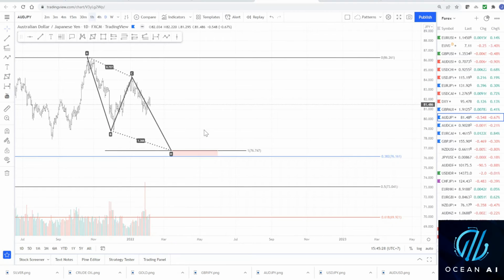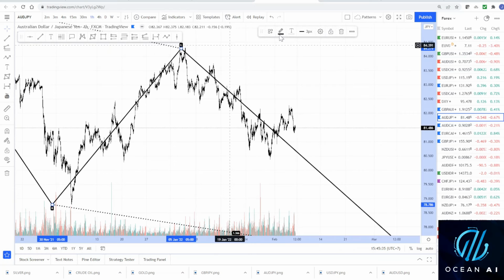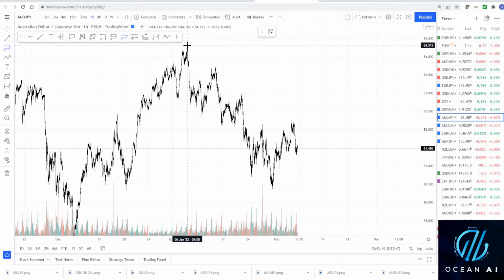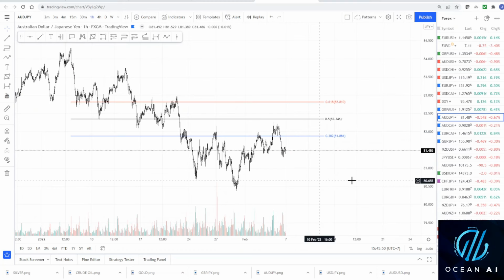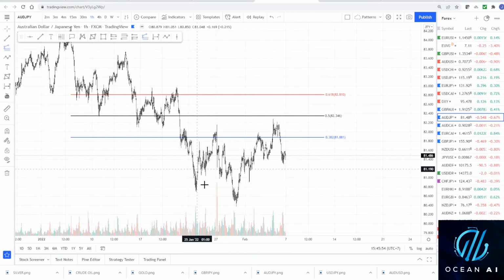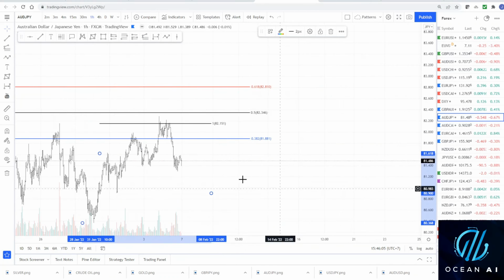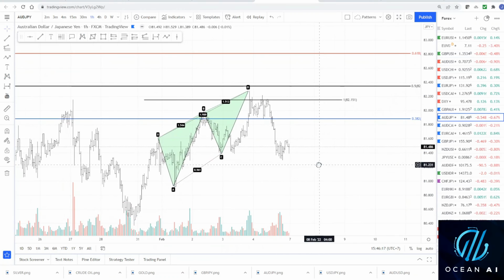So we go into the smaller time frame, into the hourly. On the hourly time frame here, we've already had this ABCD Gartley. This is a really nice setup, a good example. We've had the ABCD back into that 38-50% area. And then also we've had a really nice 3-drive to the top here. So yeah, that was a really good place to sell.